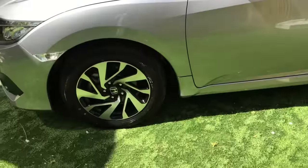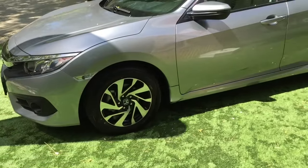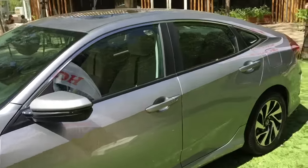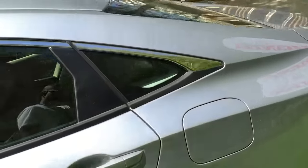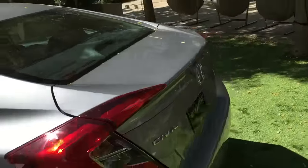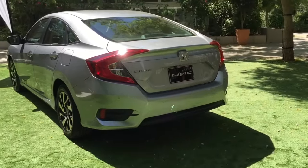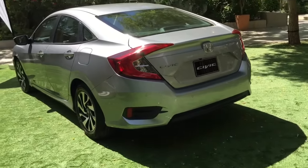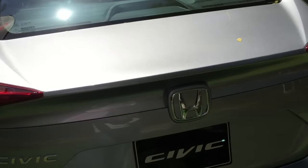It's got alloys standard on this mid-spec 2 litre EX. This is 78,900. It's got quite a long body. It's not a hatchback, though it looks like it. It's actually a sedan. I want to get back and show you the tail, one of my favorite parts of the car. It's got these C-section tail lights, which have a very aggressive, very Japanese feel about them, but with a bit of muscular Europeanism. Let's see what the boot's like.